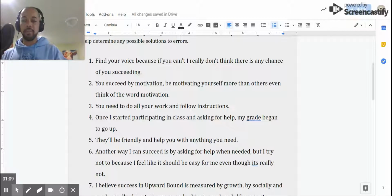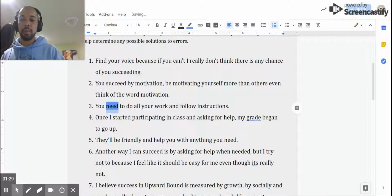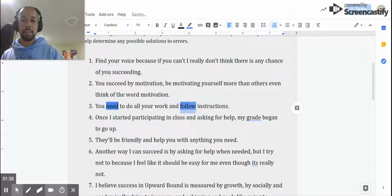Let's see if we can figure out what's going on just by going through the verb, subject, predicate, and conjunction process. Okay, so here we go. You need to do all your work and follow instructions. So, verbs. You need would be the first verb. Again, verbs we put in blue. To do all your work and follow instructions. So, follow is the next verb. Okay, I don't see any other verbs in there.